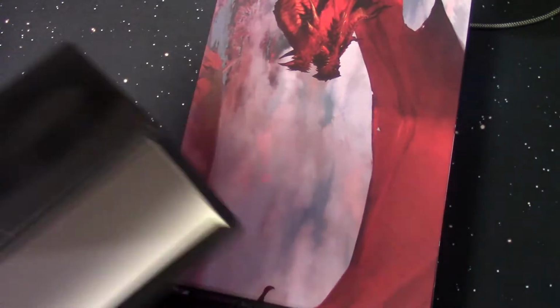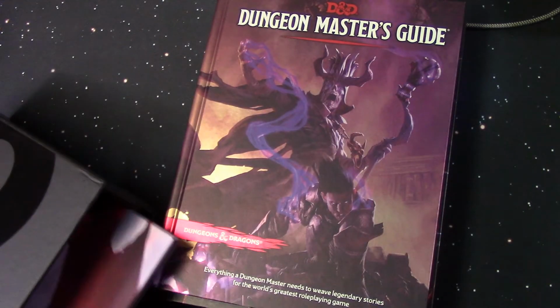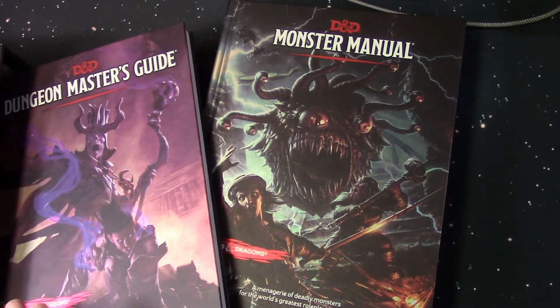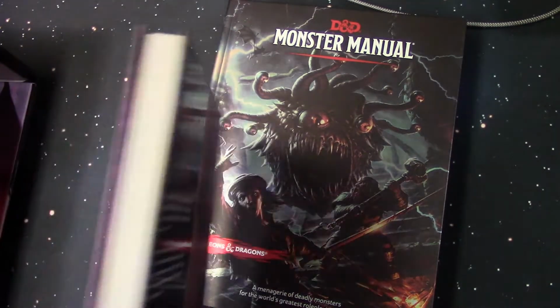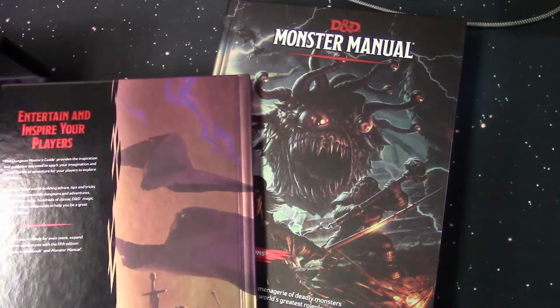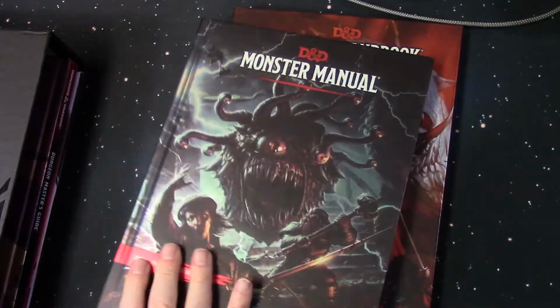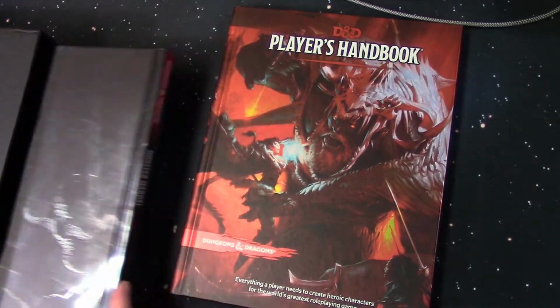And there's the empty box. So we're going to get this all back in here as best I can. And then we'll move on to the next little box we got here. But this is a very cool set. Oh, no, that's not how it goes. Go like this. Go backward like this. So you want to see the binding of the book.